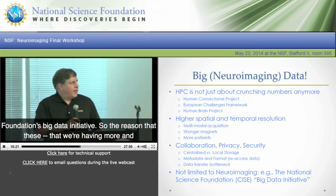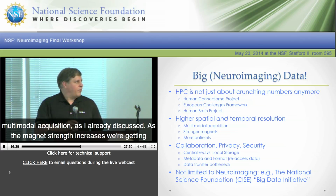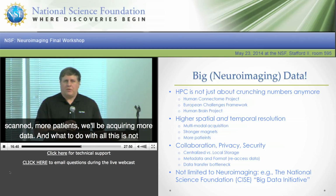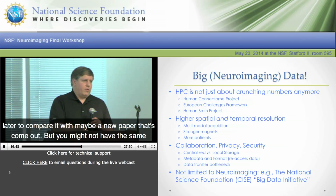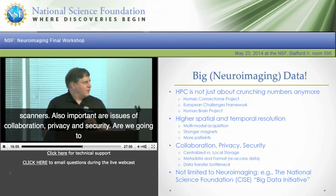So the reason that we're having more and more issues with data is the higher spatial and temporal resolution, especially due to the multimodal acquisition, as was already discussed. As the magnet strength increases, we're getting higher and higher resolution, which generates more and more data. We're getting, of course, more people scanned, more patients, so we'll be acquiring more data. And what to do with all this is non-trivial. Let's say we store some patient data, and then you want to look at it a few years later to compare with maybe a new paper that's come out. What if you might not have the same version of MATLAB? Or it might even be difficult to read it. There's different formats, different scanners.